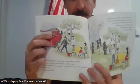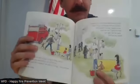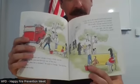Oh, they led him away from the truck so he doesn't get hurt while they're working on putting out the fire. But he's over here now. I think he's going to play a little bit.